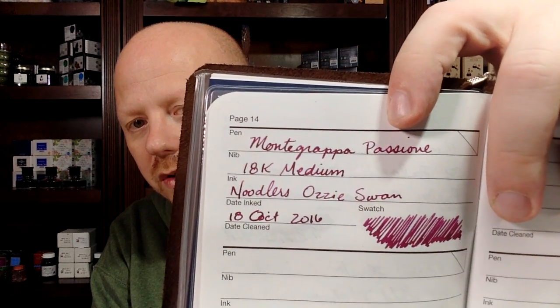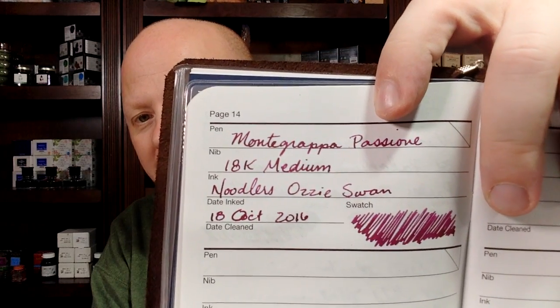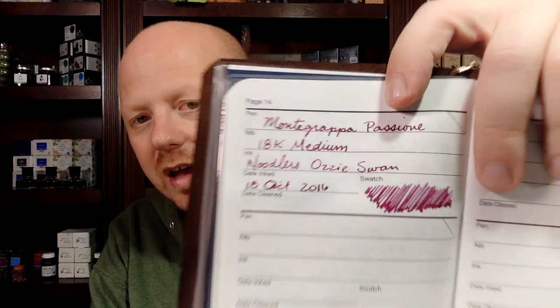This is the Noodler's Black Swan and Australian Roses. I shortened it here because that won't fit on the line in my handwriting. It's kind of a purpley ink with almost a dark pink or a reddish undertone. It's lighter than something like Diamine Aubergine or Pelikan Edelstein Amethyst or Lavender Purple. So it's in that same color family, but a little bit lighter.